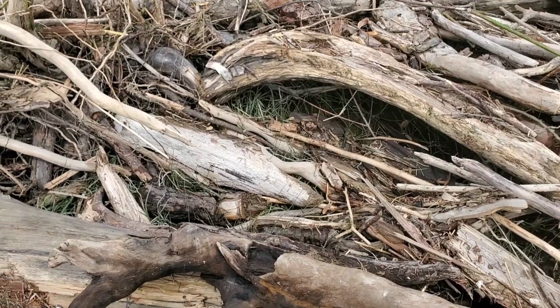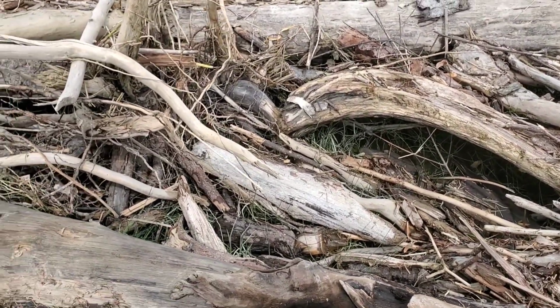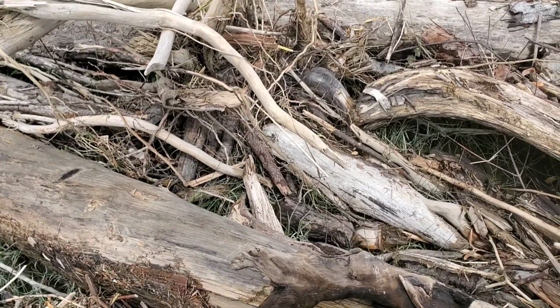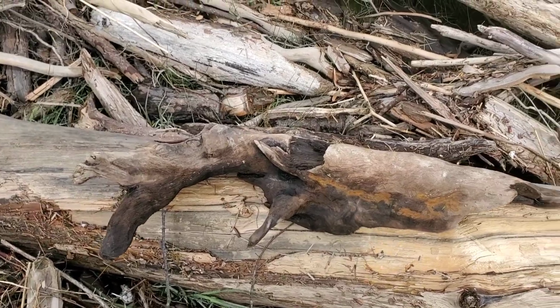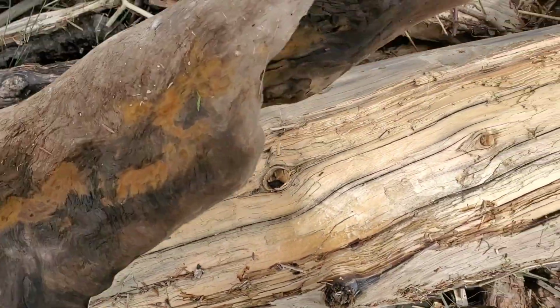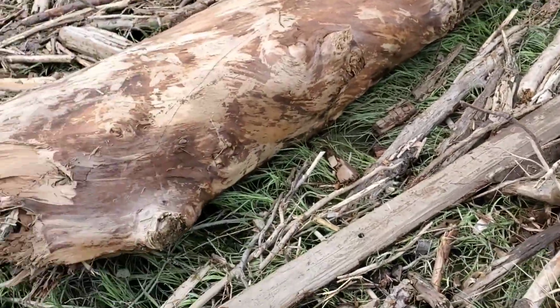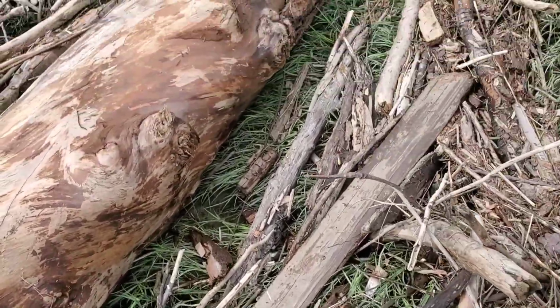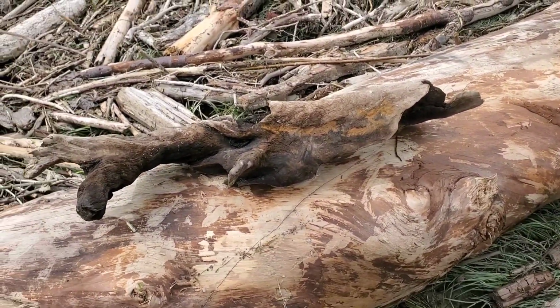Whatever. People try and bring me stuff all the time, and it's like, what? I don't even want it. So it is a cool piece, though. I'll put it on this bigger log in case I see it on my way back and change my mind. But I don't know.